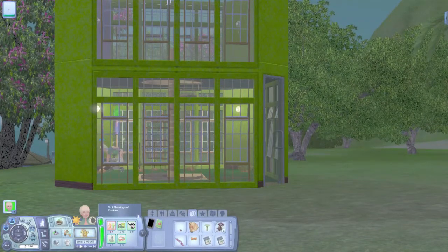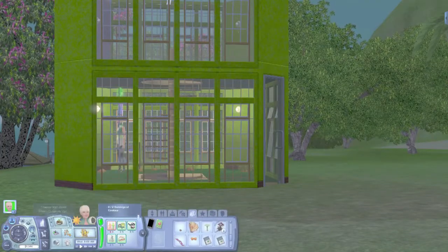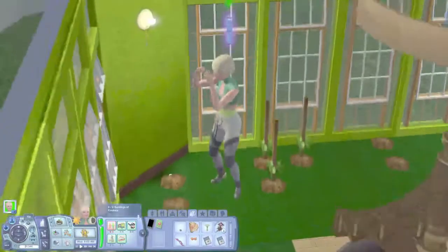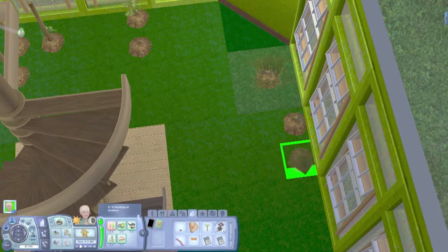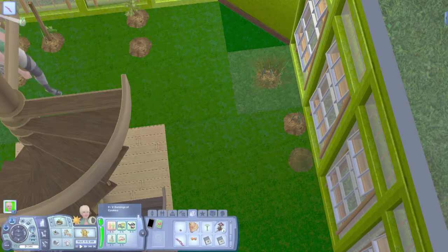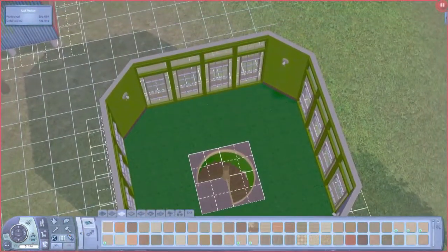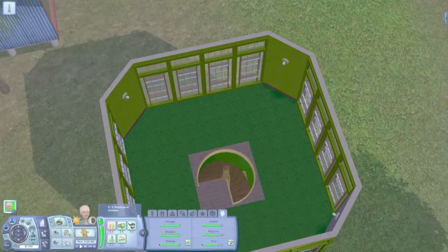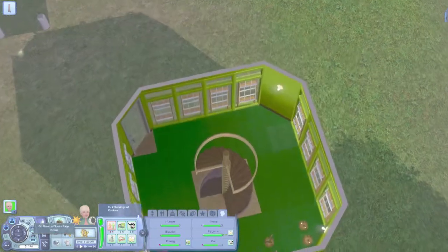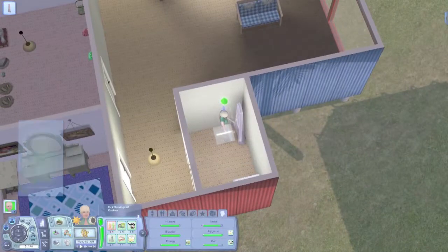At the moment, she's planting the seeds that she has gathered. I'll get her to hire a gardener, because she won't have time to do the gardening herself. She's planting into the soil rugs that came with Into the Future. She doesn't have enough seeds to plant anything upstairs yet, but that will be the final level of her greenhouse. We're not going to make it too big. As you can see, there's not many seeds that she's able to plant there.